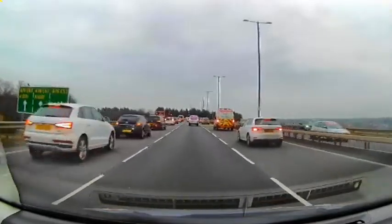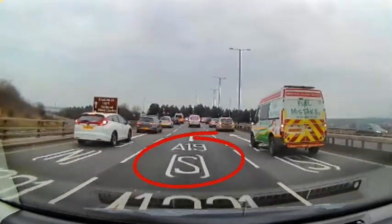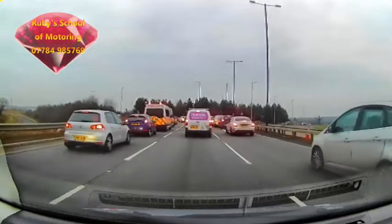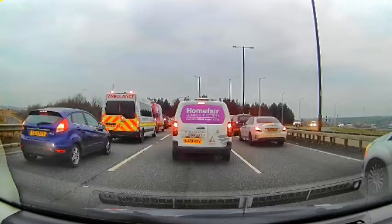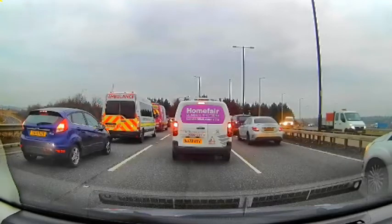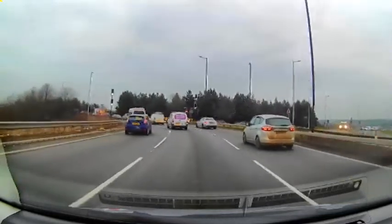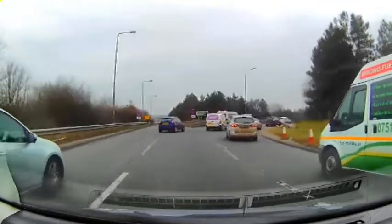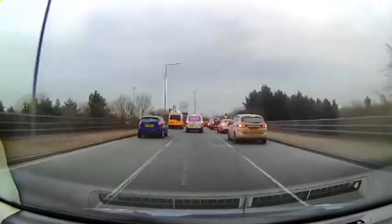Approaching the roundabout, the road markings confirm A19 South, both the middle lane and the lane on the right. Making progress forward, staying in the middle lane, being aware of the traffic which is on our right hand side and on the left hand side. Indicating right to let the traffic know that we're turning right.